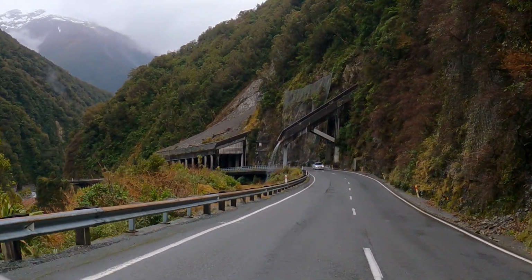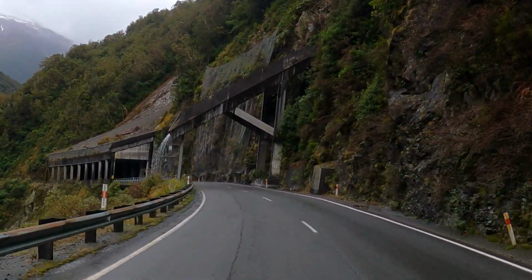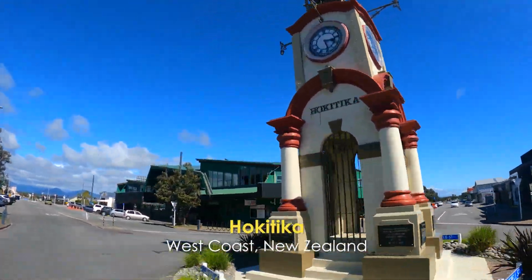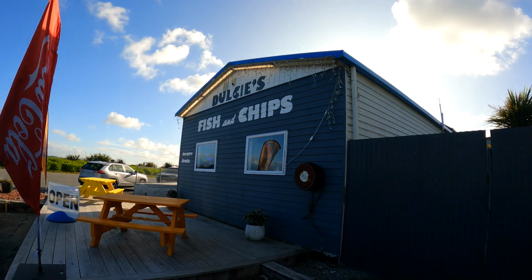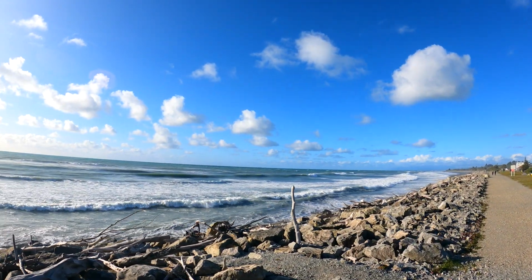First gear all the way. Definitely took my time going down the steep embankments, and I eventually found my way to the first coastal small town of Hokitika. Founded as a gold mining town during the gold rush, this town is known for its punamu jewelry and wide open scenery.